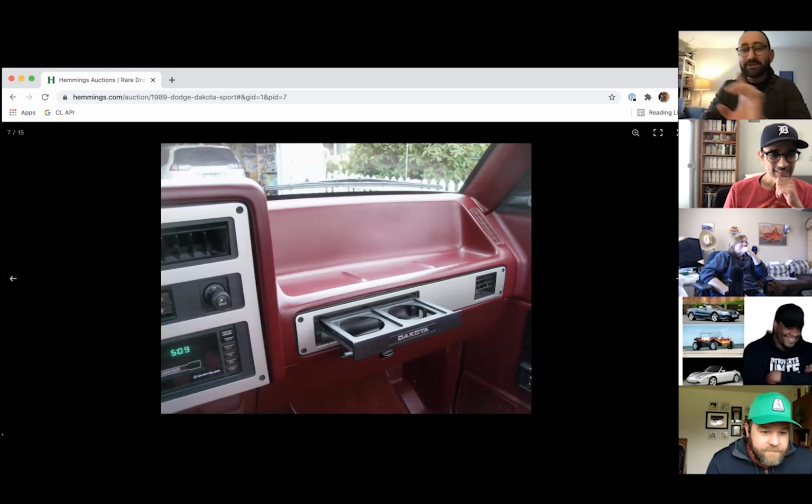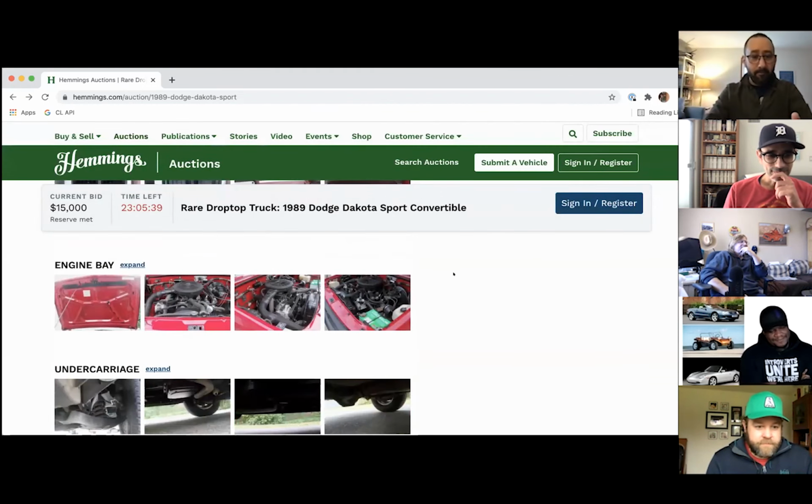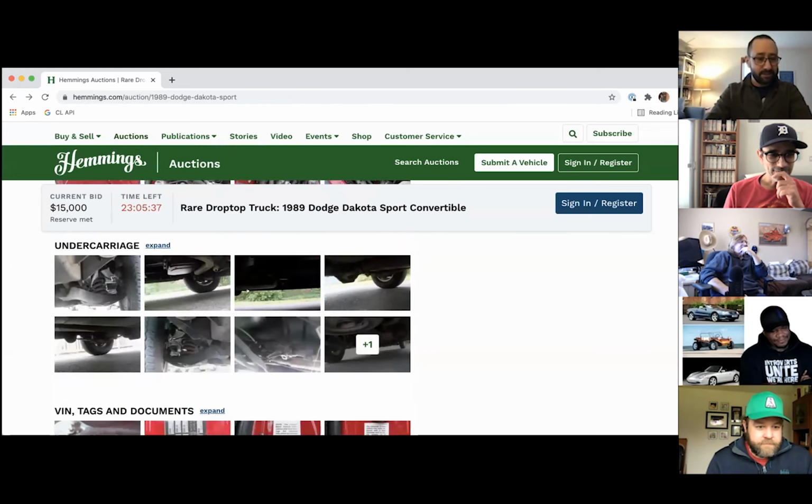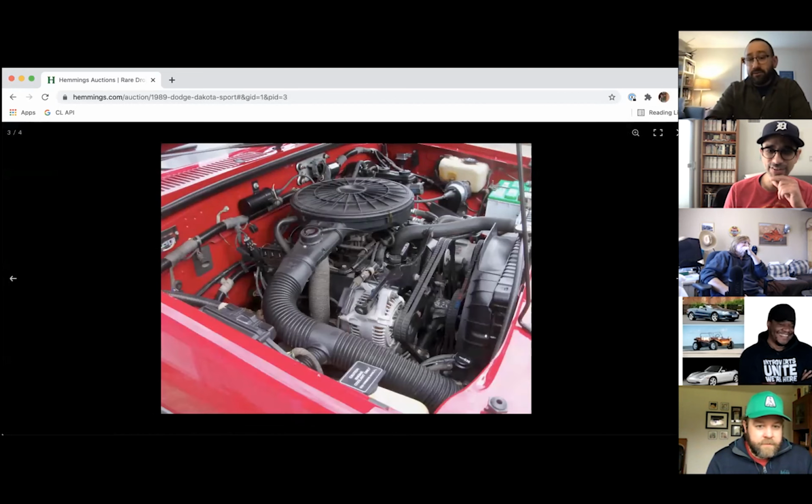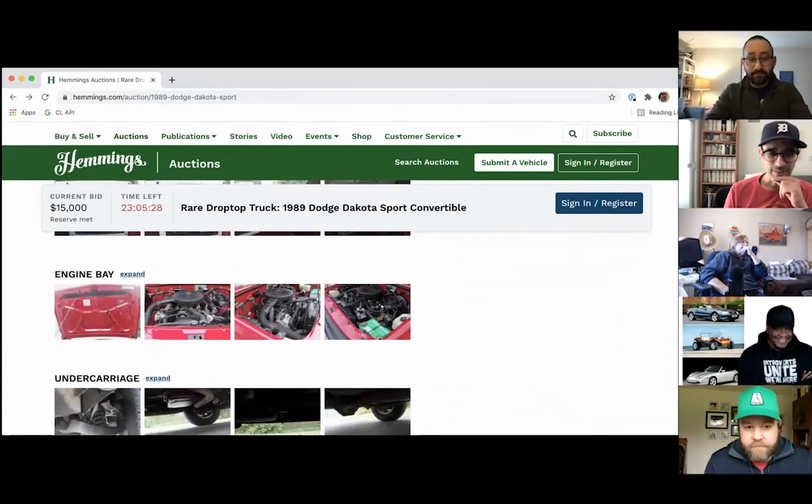Okay. But I actually have a serious reason for recommending this car. You do not see them in this condition anymore. No, it's beautiful. And I forgive the V6 for the condition. Yeah. Not only do you not see them in this condition, you just don't see them. Yeah, I was going to say.